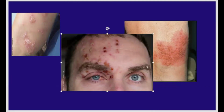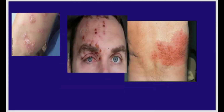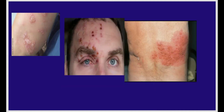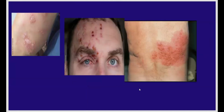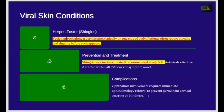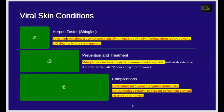It's always like this, so it doesn't matter. Sometimes you can see it on the face, you can see it at the back, but what you need to remember is that it's a single lesion along one side. If you have a picture like this, and they ask you which of the following patients will be referred to an ophthalmologist, of course, it is this patient, because we said to prevent permanent corneal scarring or blindness. So that is your herpes zoster.